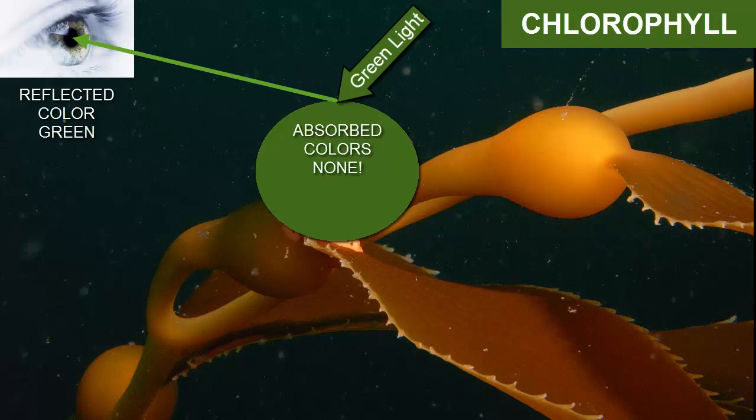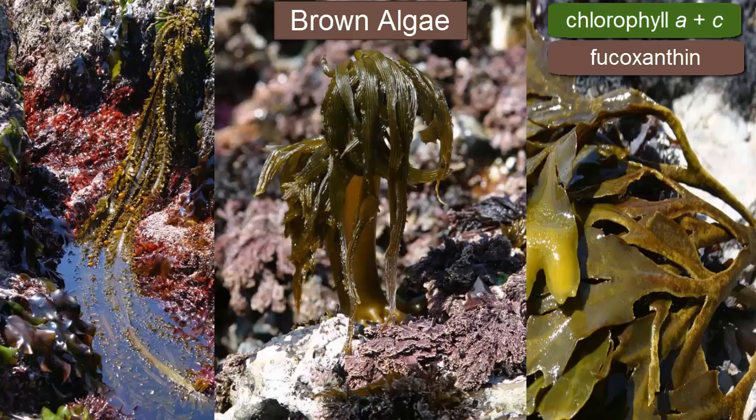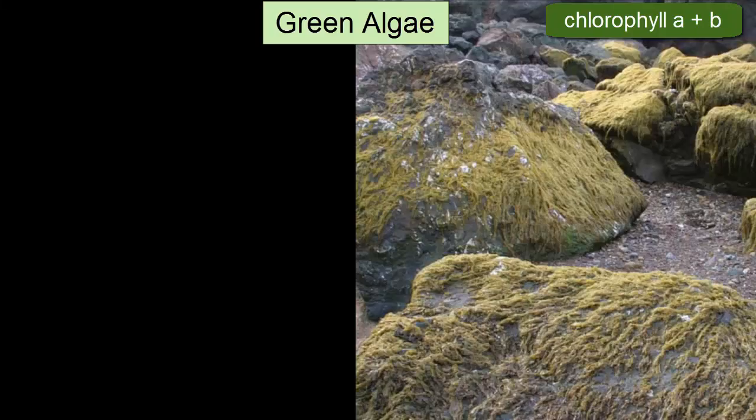We call these extra pigments accessory pigments, and we use the color of these pigments, as well as other differences, to classify the multicelled seaweeds that live in the coastal environment. Brown algae includes kelp, such as in this picture, and they contain brown accessory pigments. Red algae contain red accessory pigments, and green algae contain only chlorophyll, but a number of different types.